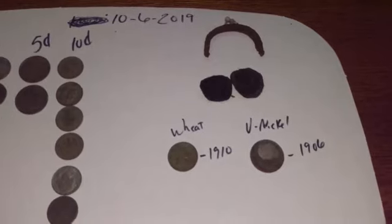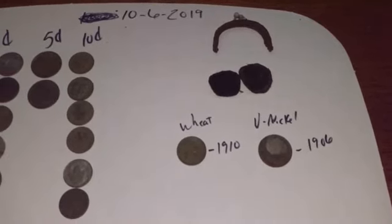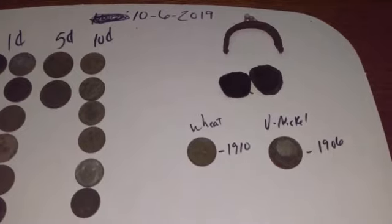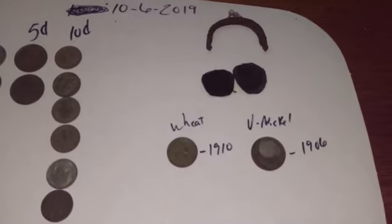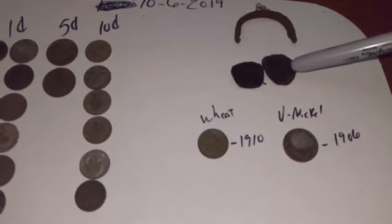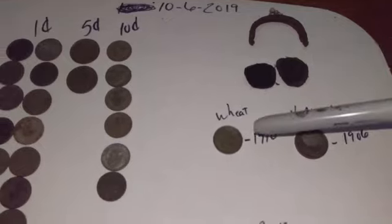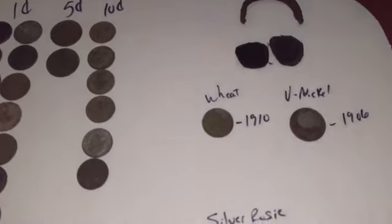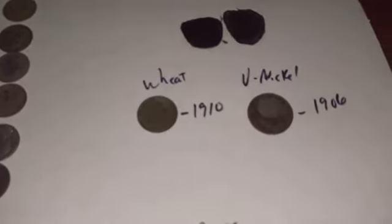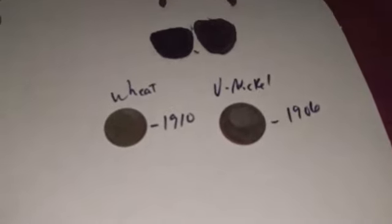I was digging the hole and this clasp came up. A clasp off of, well, what I was figuring would be a change purse of some kind. And I dug a little bit more, and these 2 pieces of leather came up together and had these 2 coins still in between the leather yet. A 1910 Wheatie and a 1906 V nickel.